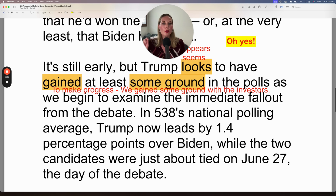In 538's national polling average, 538 is the name of a company that does polls. Polls is another way for surveys. So they ask people, who are you voting for? Did you vote? Or whatever information the survey or poll is on. So don't be confused about this. This is the name of a company.